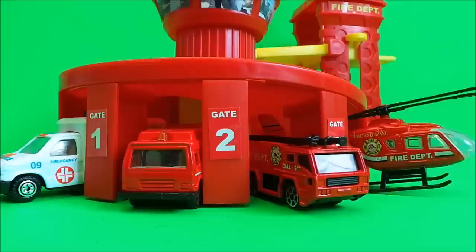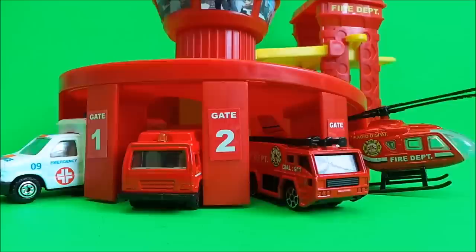Don't forget that in this set there are other play sets. There's a police station, and there's also an auto shop, so I'm going to try and get hold of those, so watch out for those videos that are going to be up and coming.